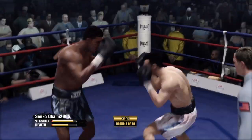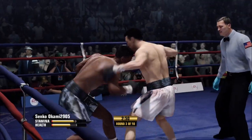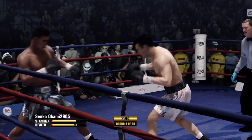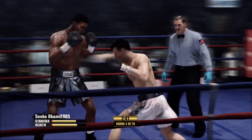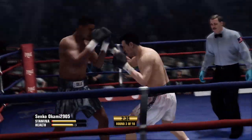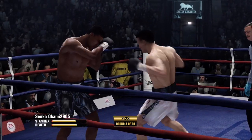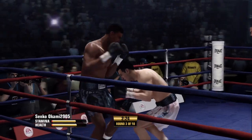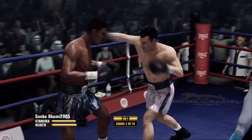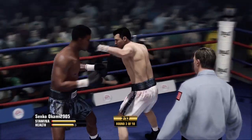Round number 3 is underway. He returns the favor with a right hand of his own. More than one, and it's just what he wants. Comes right back with a shot of his own. Effective with that 1-2.